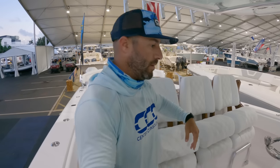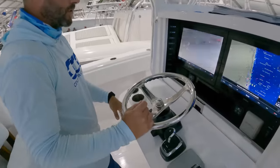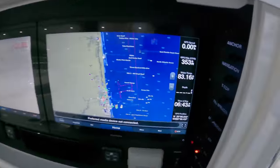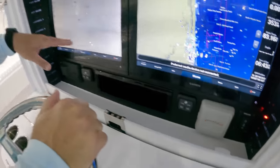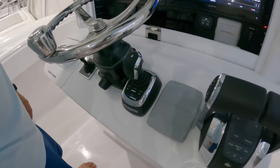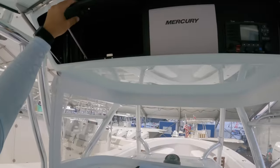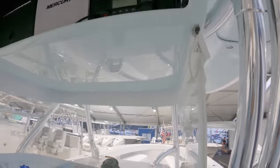So before we get up to that, we got a really nice Edson wheel here, bow thruster, two 16 inch Garmin units. You got your switch panel, port and starboard here, tucked away. They light up when they're in use. You got a FLIR camera on this one, Optimus 360 joystick. Obviously your throttle, great visibility here. And up top, you got storage for your dry goods, your Mercury vessel view, your ICOM VHF. You can close all that away.